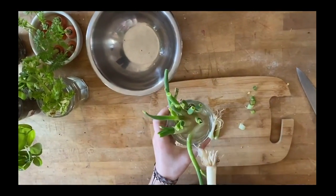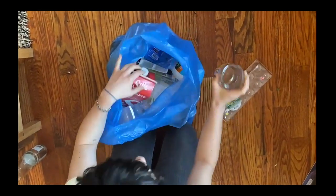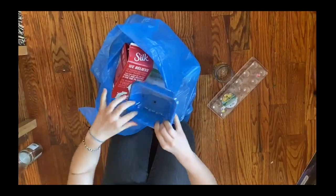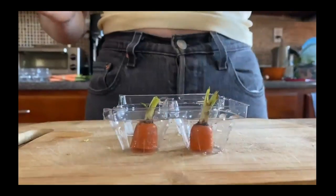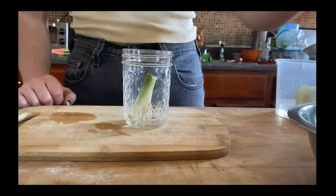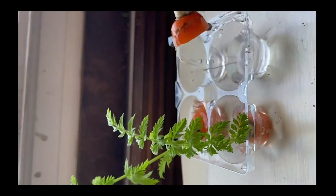Step three is to find a container. You can use glass or plastic containers from your recycling bin or kitchen containers like Tupperware and jars. Once you have your container, you can place your plant in a little bit of water, stick them on a windowsill or somewhere with lots of sunlight, and wait. You can measure the growth after a few days.